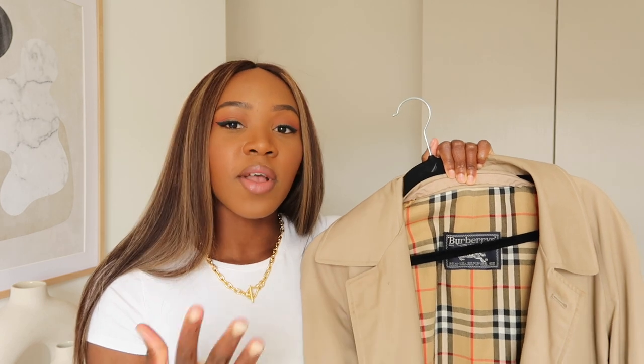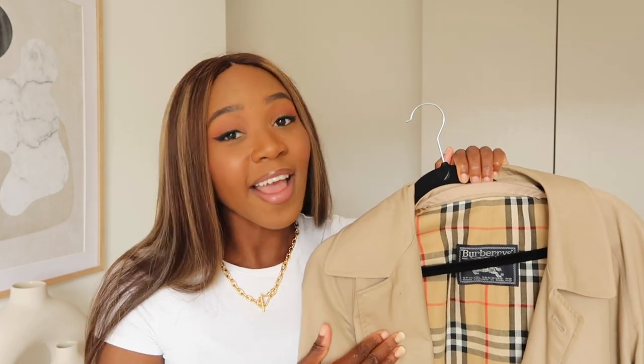I love this trench coat. It's great for all year round. I probably wouldn't wear it during summer because I think it's just a little bit too thick for that. And the best thing about this is that I actually picked this up from the charity shop. I think it's called Thrift Shop in other places. I picked it up from the charity shop for such a steal and I absolutely love it. It's a men's trench coat, so hence why it's quite big.